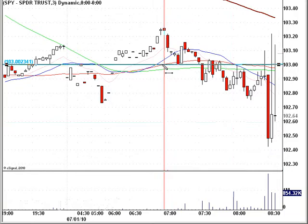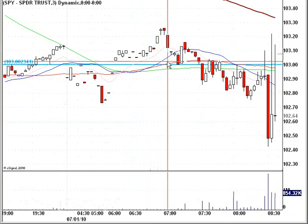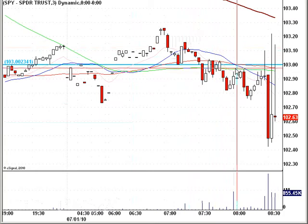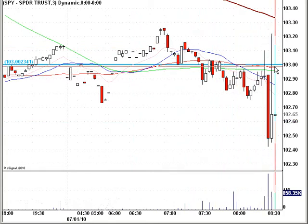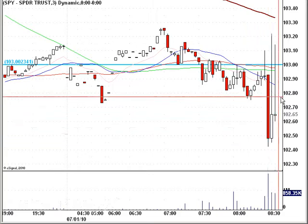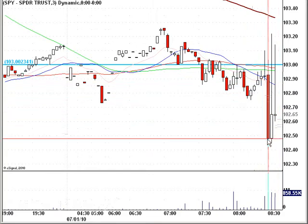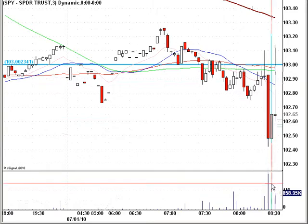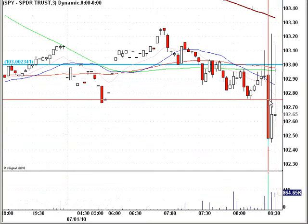If I drop this in here, a lot of support being broken, becoming resistance again and again and again, and we're fighting through that now, but also after a pretty good sized one bar sell-off. Volume starting to come in, and anyway, watching this very, very carefully with regards to all the news this morning.